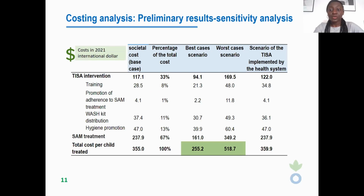In this table, we reported the results of a sensitivity analysis. We can see that the worst and best case scenario, which consisted in simultaneously changing all the study parameters across a range of plausible maximum and minimum values, shows that the cost of treating a SAM child with the adapted protocol can range from $255 to $518.